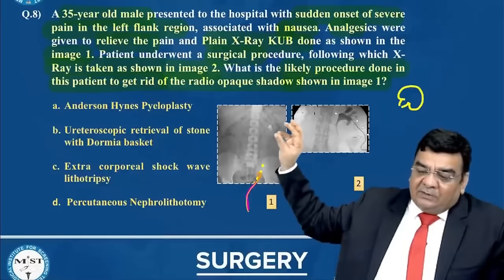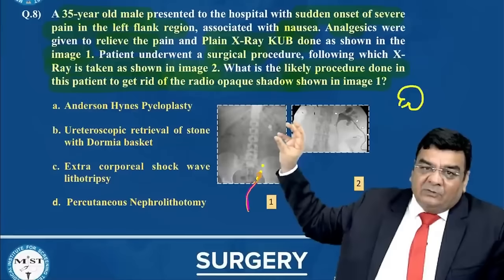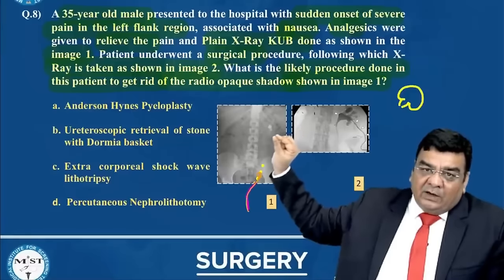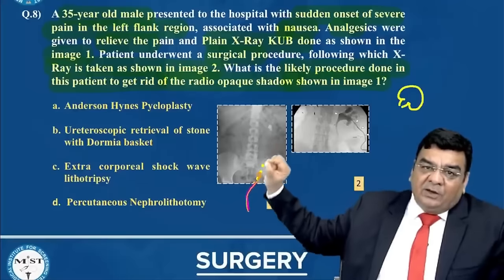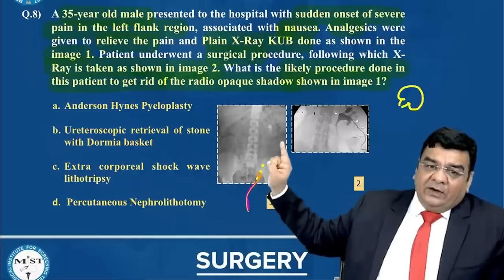Agar bade patthar hai beta, to bade patthar ko apan ESWL se nahi todenge. Kyunki jo toote hue fragments honge, wo urine ke raaste mein, ureter mein, urethra mein phas sakte hain. Right? Okay.